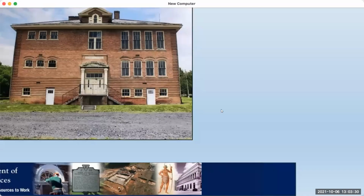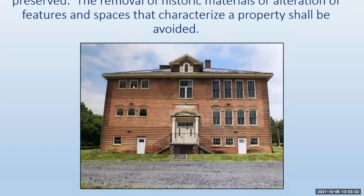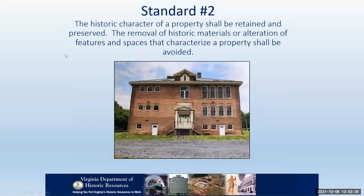Okay. So it asks, do standards number 2 and number 5 both apply, or does each standard apply individually? So for a tax credit project where the standards are regulatory, all of the standards apply. So you don't pick and choose. Technically, usually if you meet standard 2, you're probably meeting standard 5. But for the tax credit project, all 10 standards must be met.